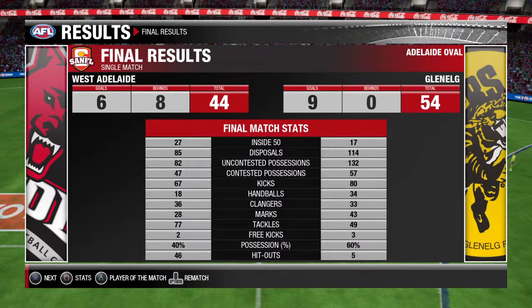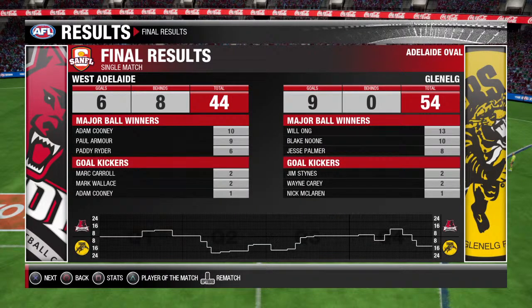Final match stats: Inter 50s 10 more to West Adelaide, disposals more to Glenelg, as well as possessions, kicks, hand passes, clangers, more to West Adelaide, marks more to Glenelg, tackles more to West Adelaide, 3-2 in favour of free kicks to Glenelg, 10% possession to Glenelg, and they won the hit-outs by 46 to 5 West Adelaide, but couldn't win the game.